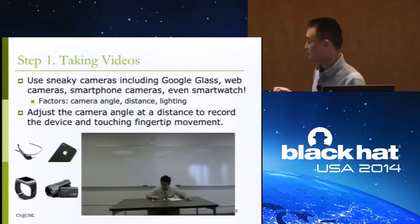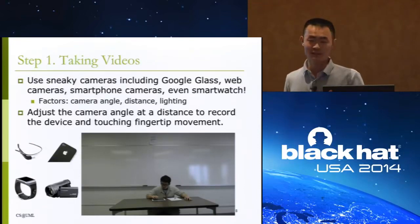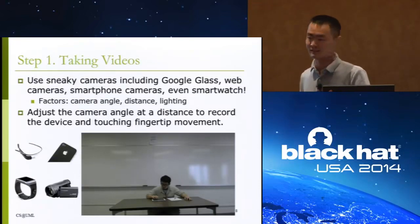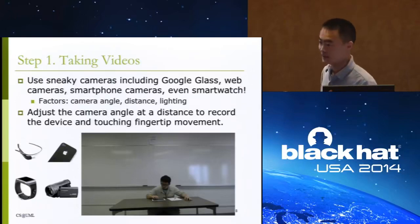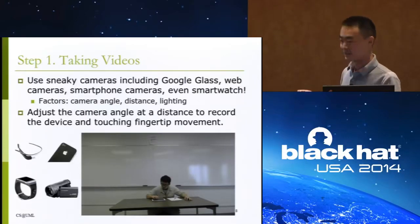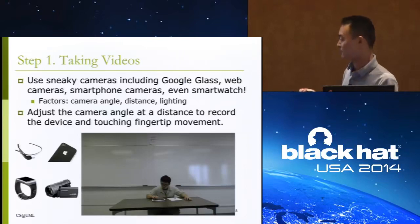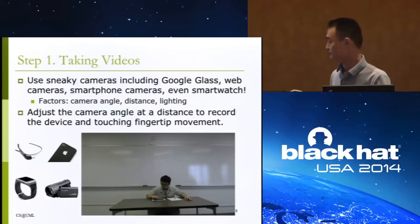About the distance, for such wide-angle cameras, like the iPhone camera, the Google Glass, or the smartwatch, they can't take a video from a long distance, for example, 30 meters. But camcorders can work at a high quality and a longer focal length. They can take videos from maybe 50 meters away or even longer. In our experiments, we used it at about 44 meters. It works very well and takes a very clear video.